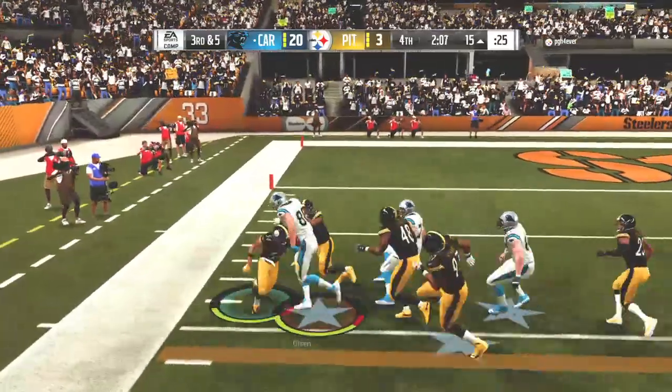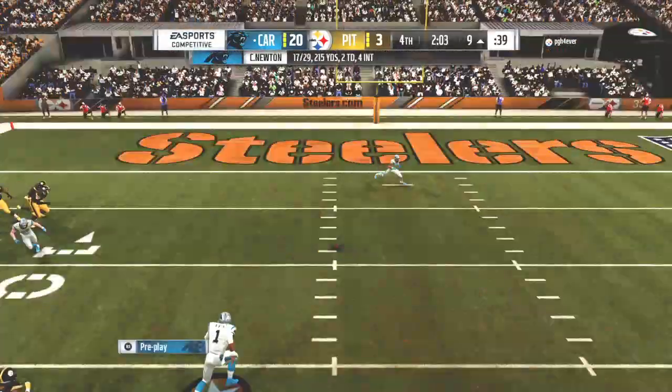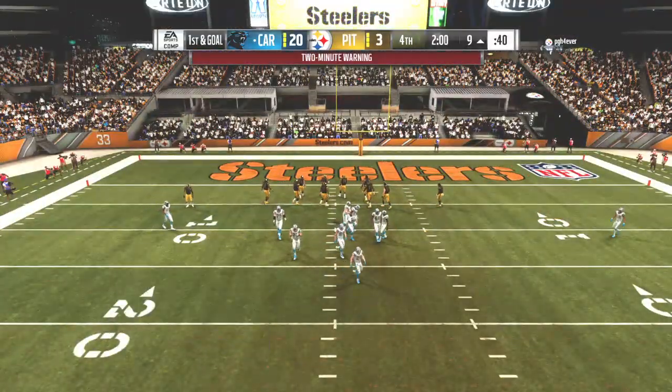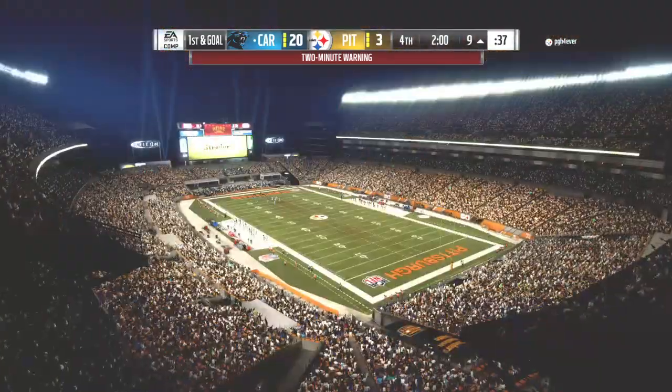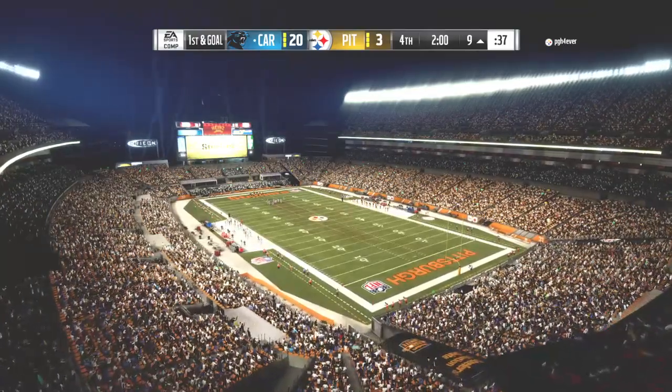And, oh, he took that in one-handed. What a grab. And he will have the 1st down inside the 10 to the 9-yard line. They're able to convert on 3rd down, and that sets up a 1st and goal. Time for a break. We'll come back to wrap this one up after this.